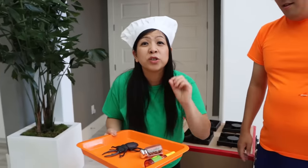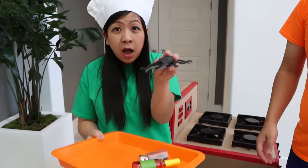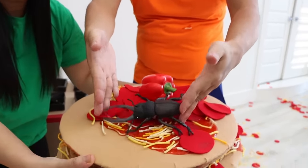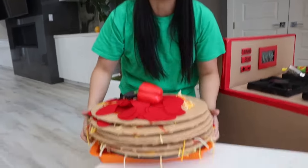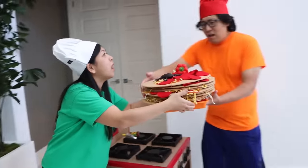All right. And then super extra secret ingredient here. It's a stag beetle. Only special customers get this, okay? I'll just nicely lay it on here. Enjoy! Okay, so now that we got our yummy giant pizza, Combo's gonna be so happy, right? Okay, Sean, here you go. Can you deliver it to Combo, please?